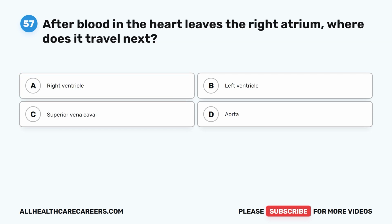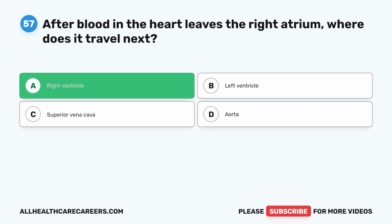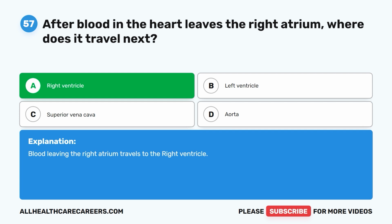Question 58. After blood in the heart leaves the right atrium, where does it travel next? A. Right ventricle. B. Left ventricle. C. Superior vena cava. D. Aorta. The correct answer is A. Right ventricle. Blood leaving the right atrium travels to the right ventricle.